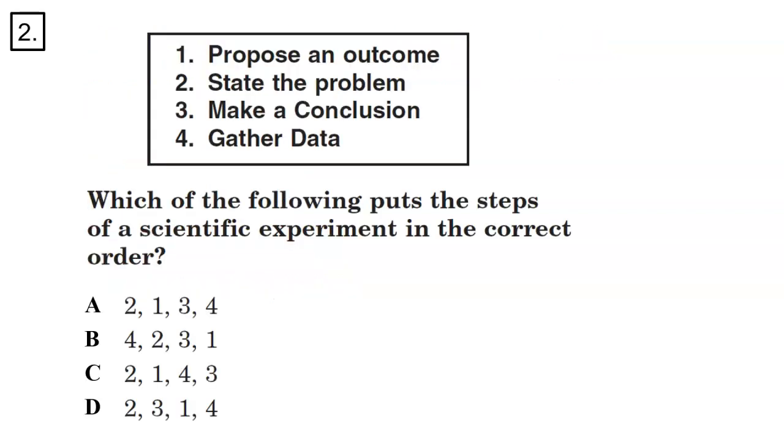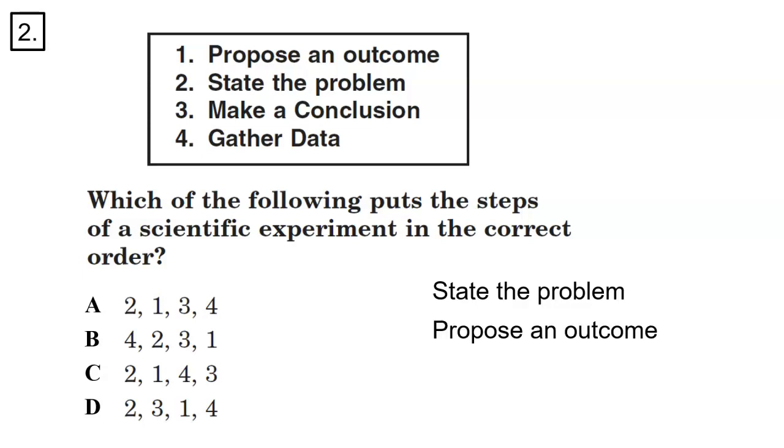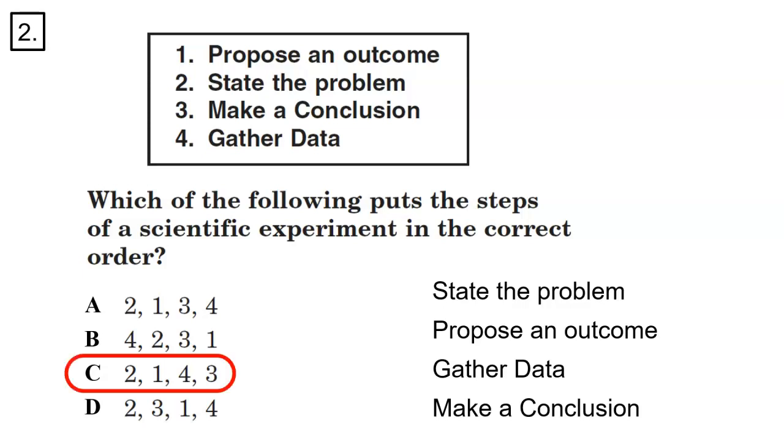Number 2, which of the following puts the steps of a scientific experiment in the correct order? We would begin by stating a problem, and then we would propose an outcome or a hypothesis. Then we would actually do the experiment and gather data, and then finally make a conclusion. So the correct answer to this question is C.